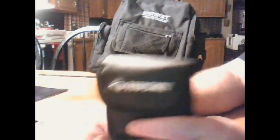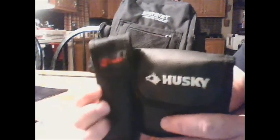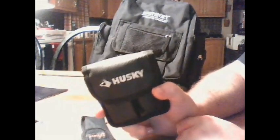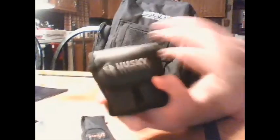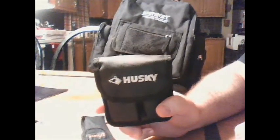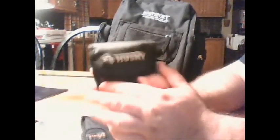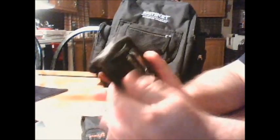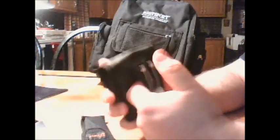The other thing I carry on my belt with my knife, basically what I do is I just carry them like that on my belt together. And this is just another little pouch that I had laying around the house that I wasn't doing anything with. I used to carry some spare magazines in it when I went to the range, but I use it now because it has a little belt loop on it too.